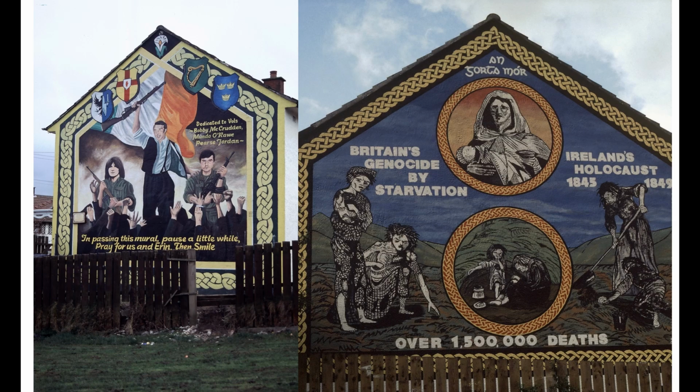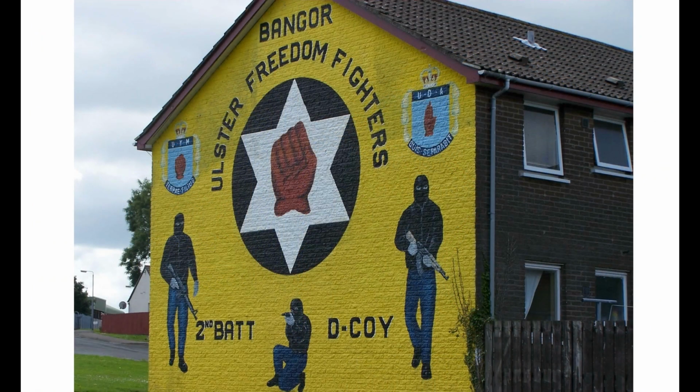Also, while you're in Belfast, you should check out the murals in the city, which were painted to commemorate those lost in the Troubles. Honestly, they're touching and show the scars of the conflict and how the city is still divided today.